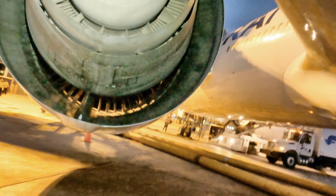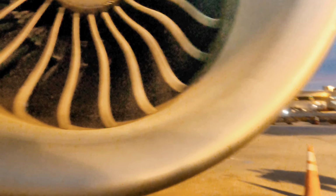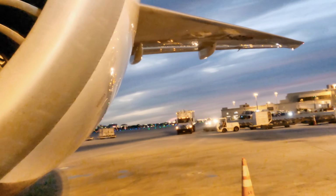And the number one engine will here be inspected and checked. Again, we don't want to see any damage on the reverser sleeves, blocker doors. We don't want to have any hydraulics or any fluids coming out of the drain mast of the engine. Check the intake lip. Check the fan blades. And this aircraft looks pretty good.